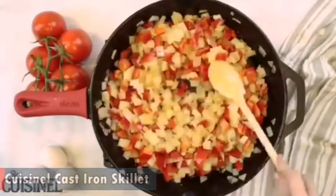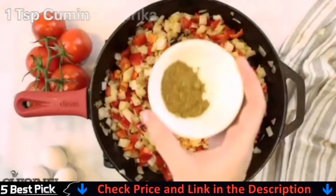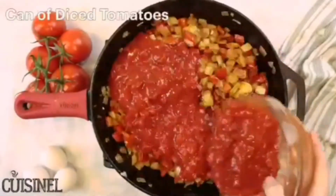It comes with a tempered glass lid for simmering or baking, along with a non-slip, heat-resistant handle to keep your hands safe while cooking or serving. Cuisinelle offers a 1-year money-back guarantee on this pan, so you can purchase risk-free.